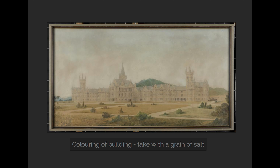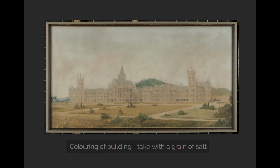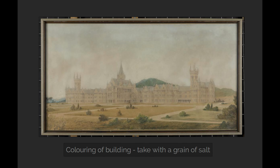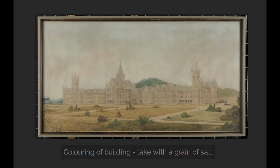I brought this image of a painting into PureRef, which I'm guessing was commissioned by Robert Lawson or some other party during the planning stage, due to the fact that it features the extra blocks on either side which were never built. I thought it could have been somewhat helpful for colour reference, but the note I left myself to take it with a grain of salt could not have been more of an understatement.